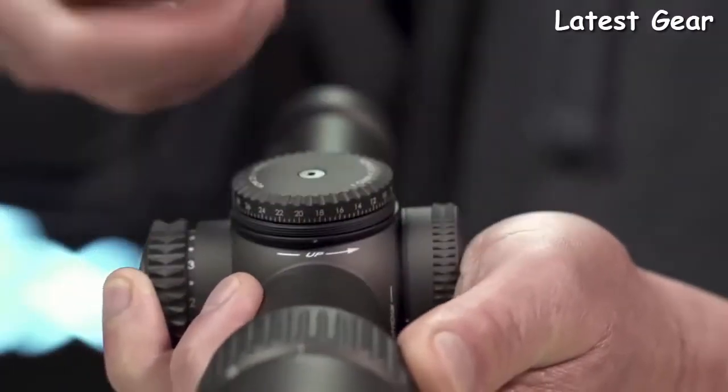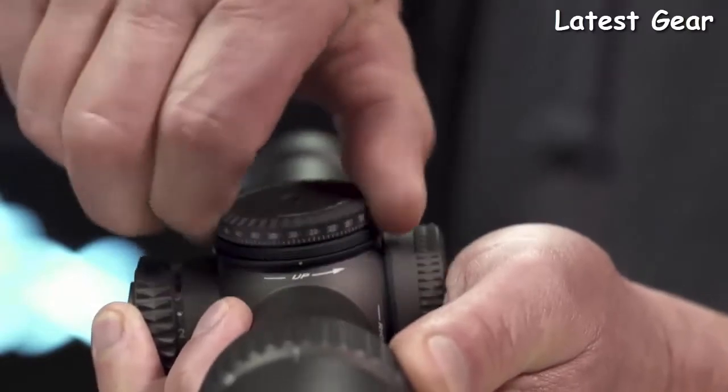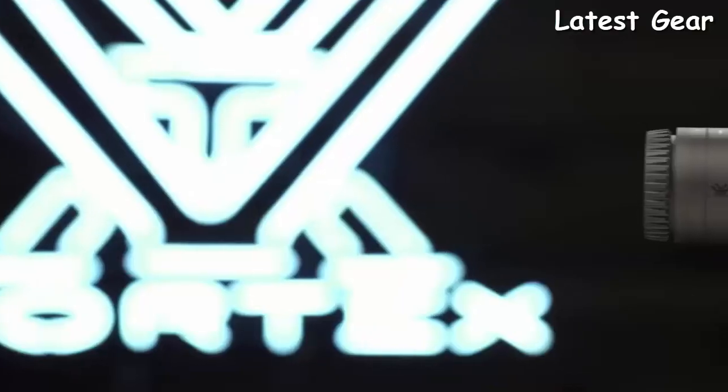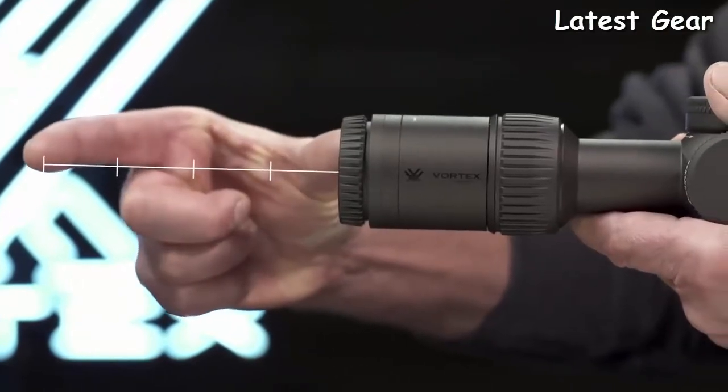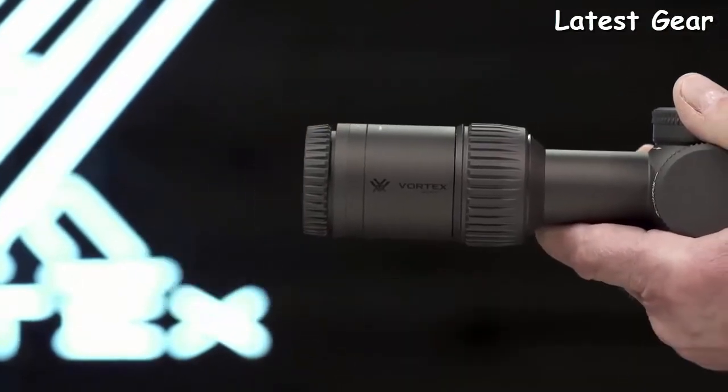Streamlined zero-resettable turrets track precisely and offer ample adjustment in a single turn. An ultra-forgiving eye box with generous eye relief promotes fast target acquisition and optimal monitoring of surrounding environments.